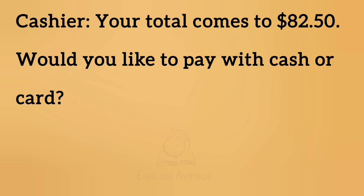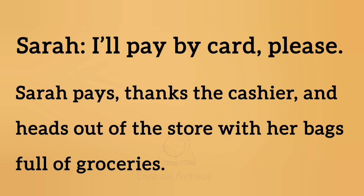Cashier: Your total comes to $82.50. Would you like to pay with cash or card? Sarah: I'll pay by card, please. Sarah pays, thanks the cashier, and heads out of the store with her bags full of groceries.